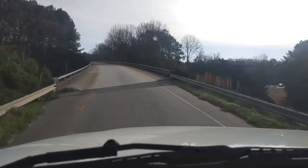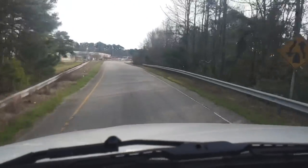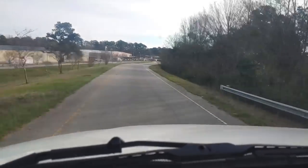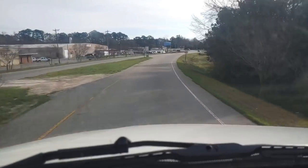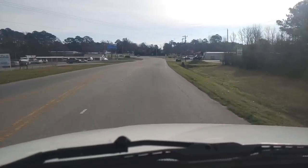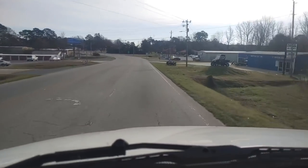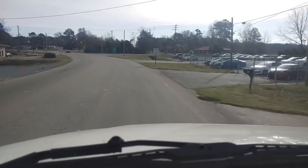First load back for my birthday. Currently in Clinton, North Carolina, picking up a load of lumber headed to Valdosta, Georgia. 440-mile load, 8 a.m. delivery tomorrow. I'm about to show y'all something.